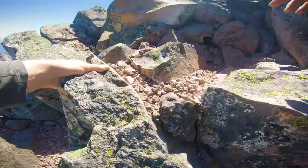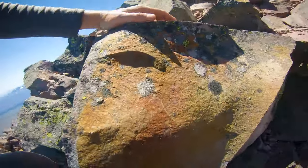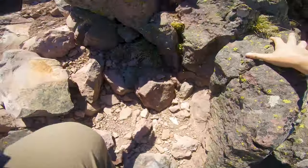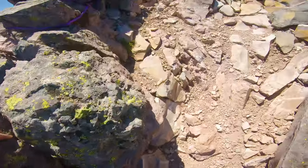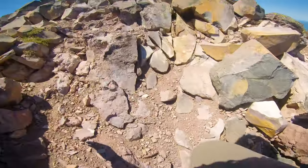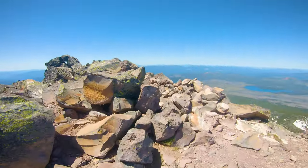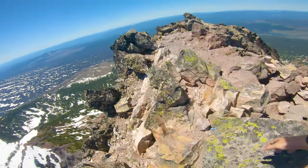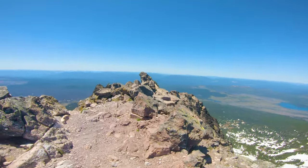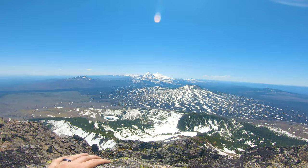As we got closer to the summit, I was feeling great. The climbing was easier than I expected and fun to do. With each step, the excitement of reaching the top grows. Finally, we made it to the top of Mount Washington.